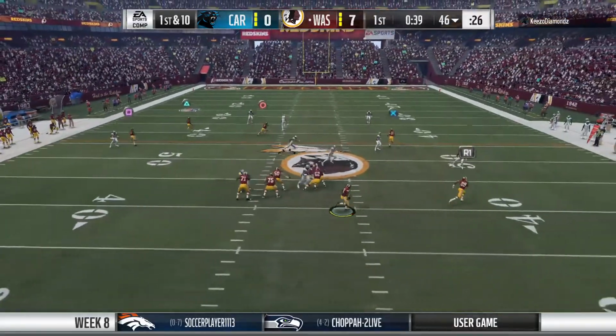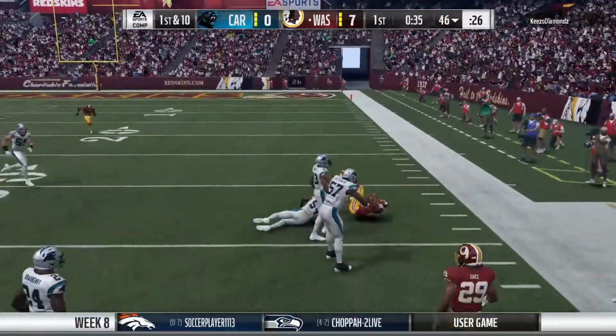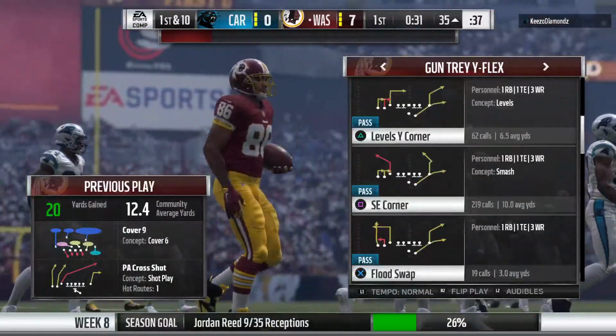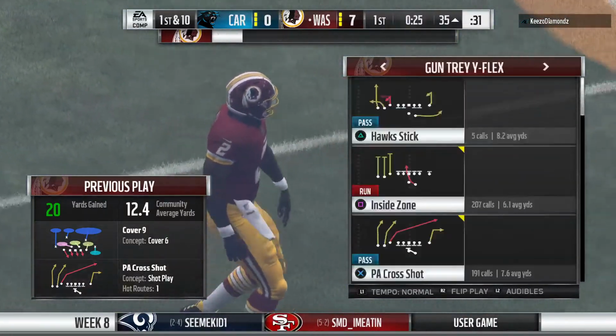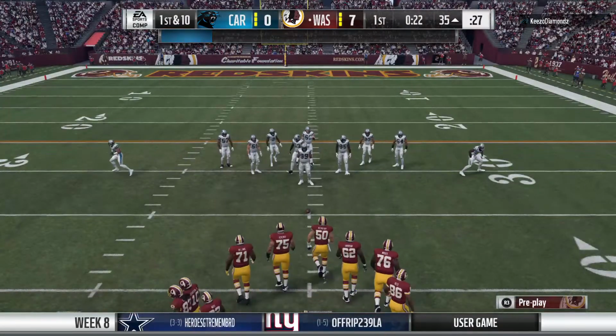On first down, Boykin flushed out right. Throwing the out route, complete. That's Reed. And he's going to get this down to the 35-yard line. A good pickup there of 20 yards. First down and 10 now for the offensive group.